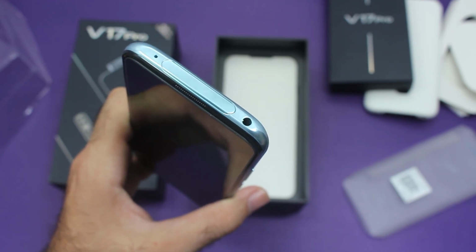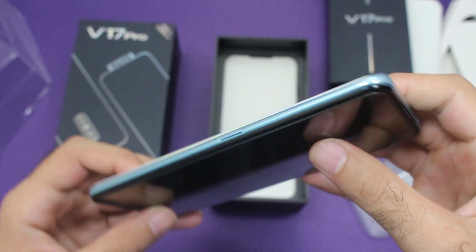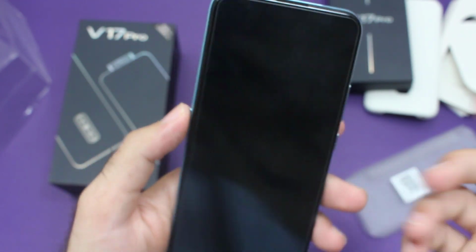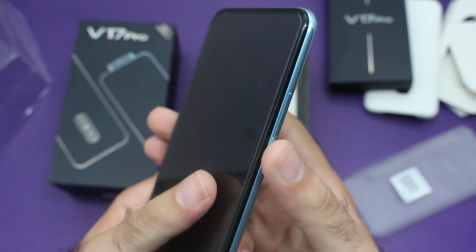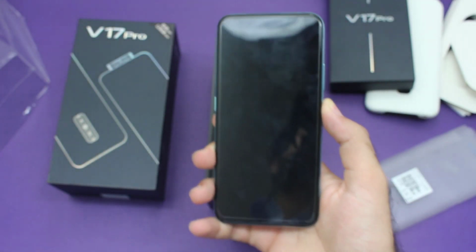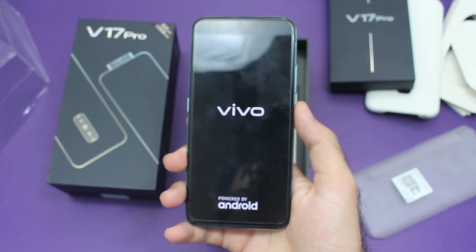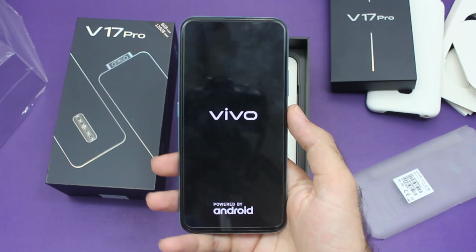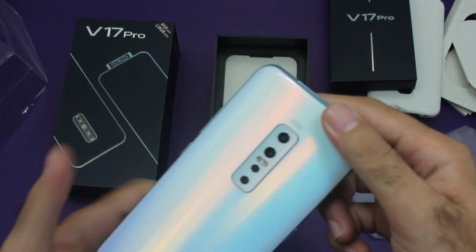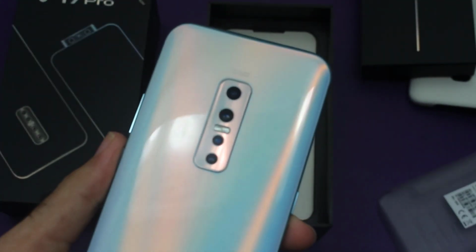You can also see the 3.5mm headphone jack by the side, and I don't know what this button is for. I think this is for the Google Assistant. On the right side we have this volume rocker and this power key for locking the device. Moving on, I'm going to turn on the beast right now and let's see what is inside this phone. As you can see, the Vivo logo has appeared now, and you can see what a classic look the phone is giving away.